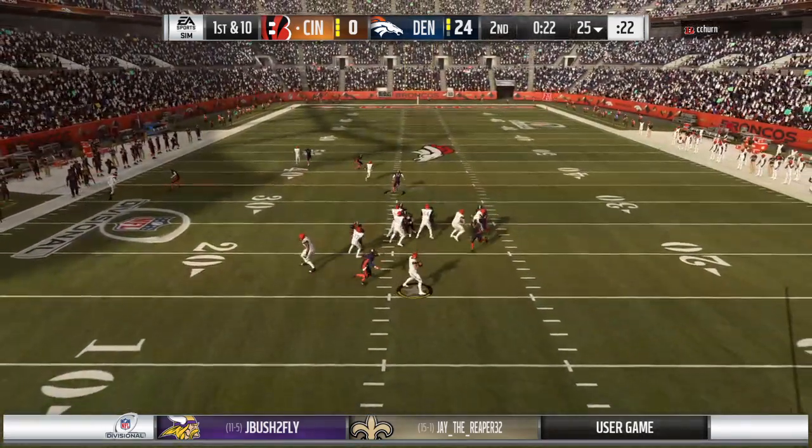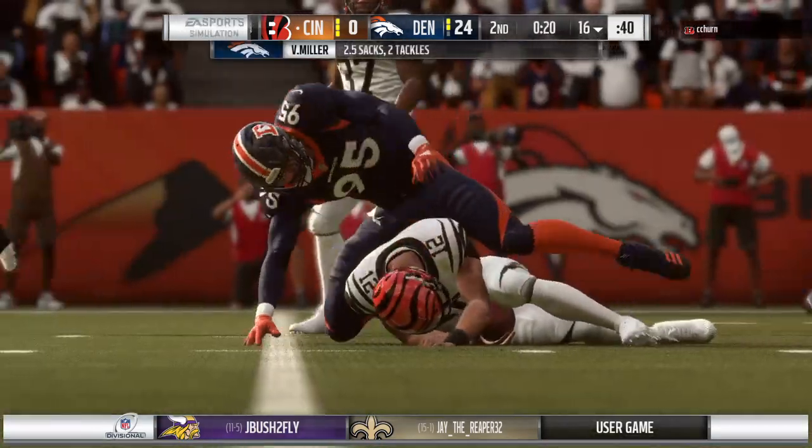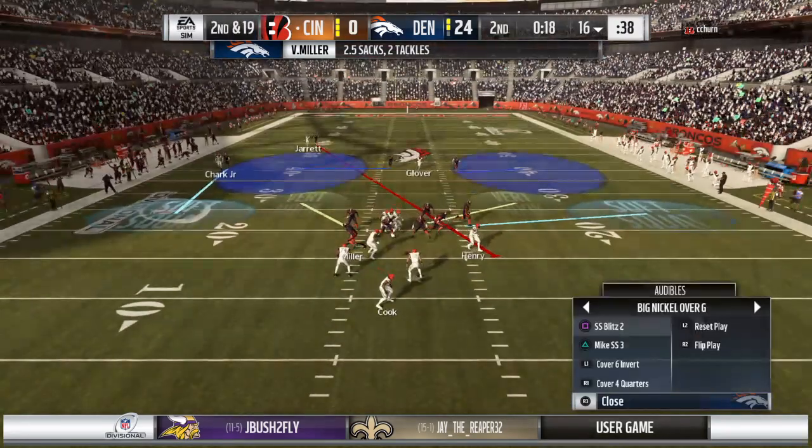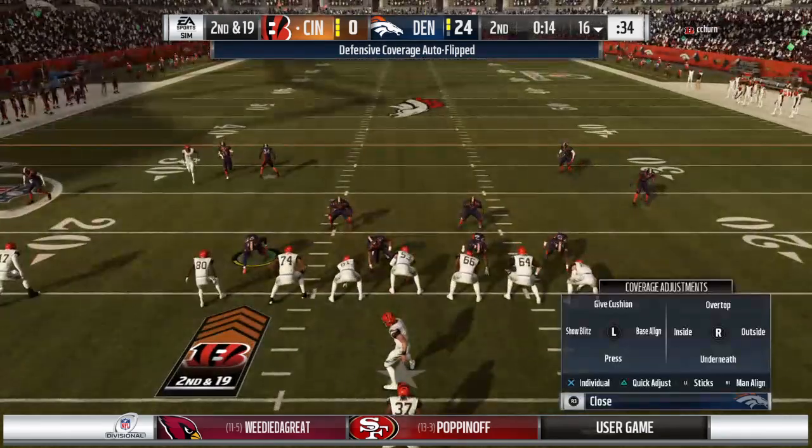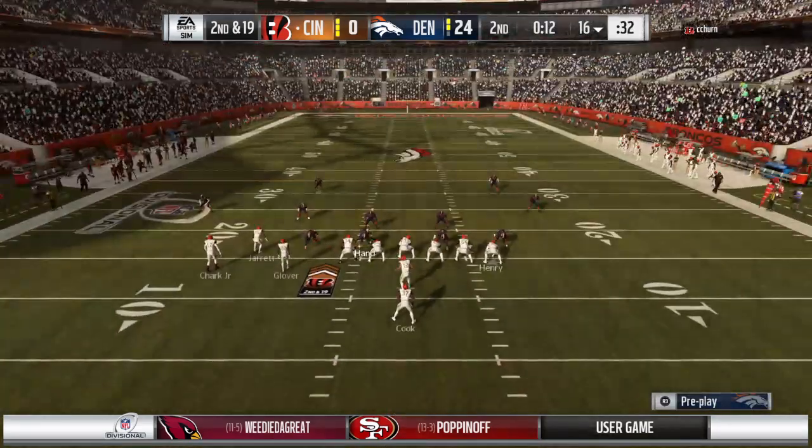Trying to shake off the interception from the last drive. He'll look to throw. Under a heavy rush, and down he goes. Von Miller in there to pick up his second sack now of the afternoon.